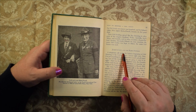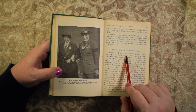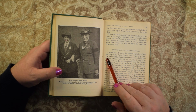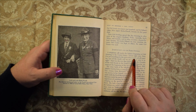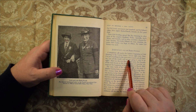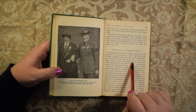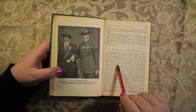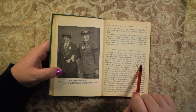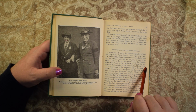A telephone call marks the historic beginning of Girl Scouting in the United States. "Come right over, Nina. I've got something for the girls of Savannah, and all America, and all the world, and we are going to start it tonight." That was the way that Juliet Lowe, the founder of the Girl Scouts in the United States of America, announced the beginning of the movement in March 1912.